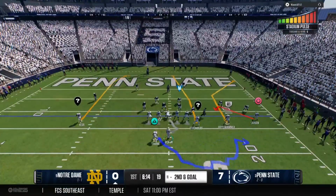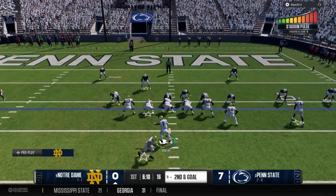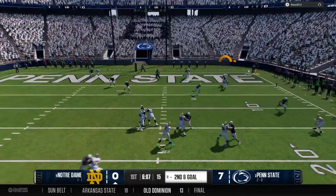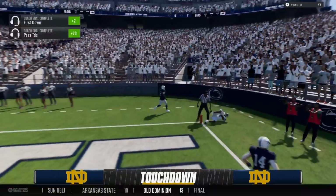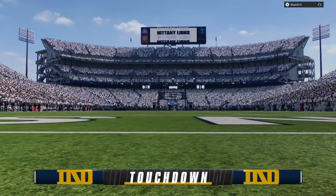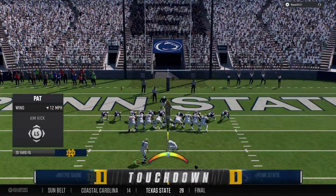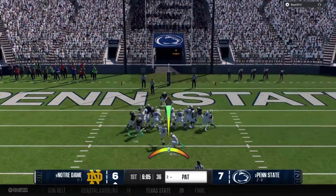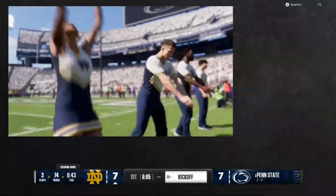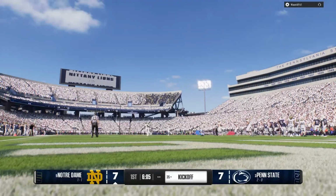And this big crowd doing everything possible to inspire this defense down here near the goal line. Looking to pass here on 2nd down. Looking to the end zone. And he's got it. Touchdown, Notre Dame. And they'll set up now for the extra point drop. And he knocks it right through. The extra point is good. That ties the game at 7.